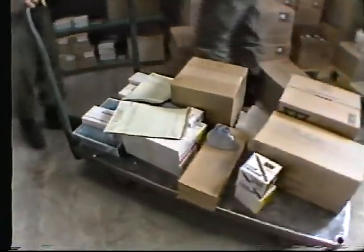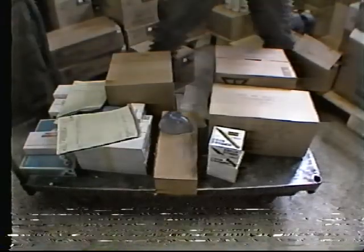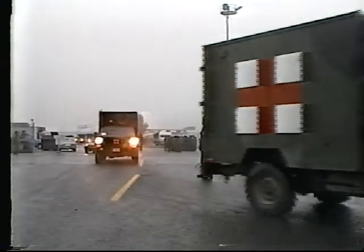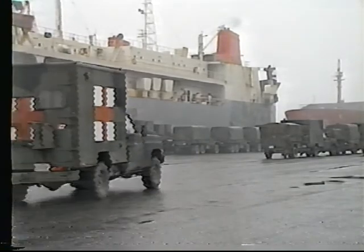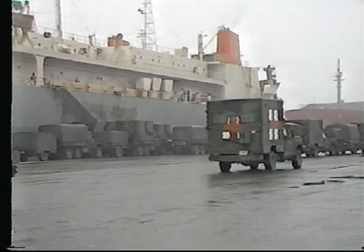FMRUs are allocated to Forward Corps medical groups on the basis of 1 per division. They are either co-located with a medical treatment facility, for example with a Forward Surgical Hospital, or sited in a logistics support area. The location is critical, as often ambulances returning forward to the division medical group will stop to pick up material after their patients have been dropped off at nearby medical facilities.